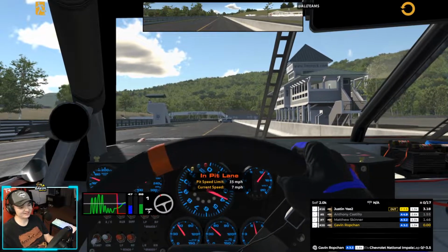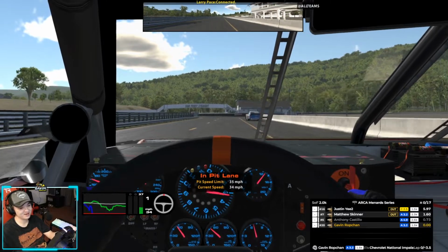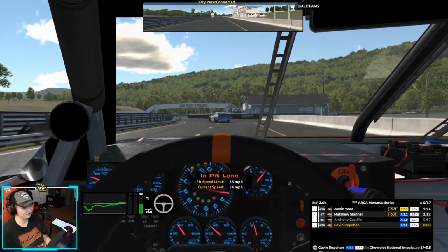I've done a lot of practice laps. I'm in a really high split. Look at that. I'm the number 20 car. I wonder. This is probably top split, potentially. Maybe, I don't really even know. There was a lot of cars that connected.